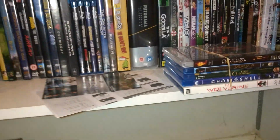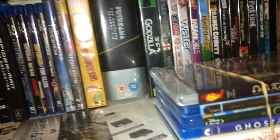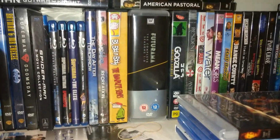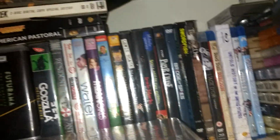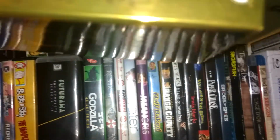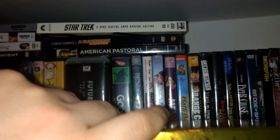The only thing I'm worried about really is just losing the DTS 5.1 surround mix, which is just a gorgeous fucking sound mix. Also getting rid of this Indiana Jones bootleg, because you don't need a fucking bootleg.